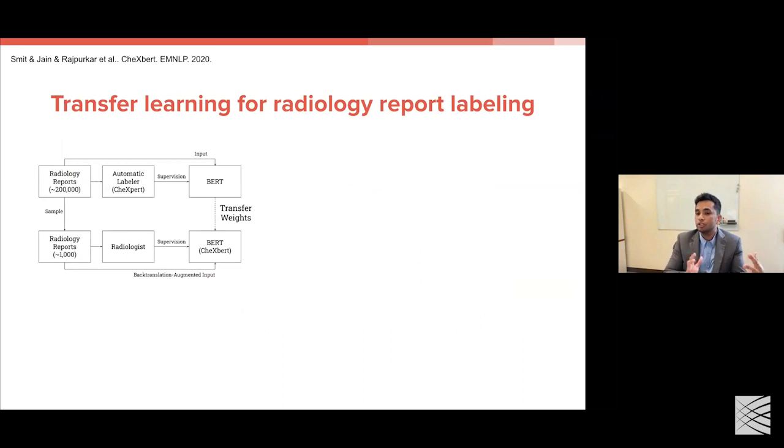Transfer learning is not only useful on the image side, it's also useful for NLP tasks like radiology report labeling. And if you look at NLP tasks, there has been a large body of work building rule-based models for different tasks. And these are what I call automatic labelers. Automatic labelers can give you a heuristic for what the label should be.